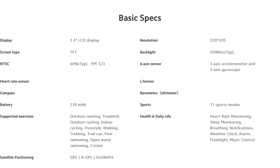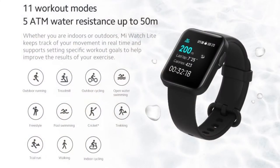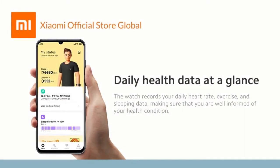There's a lot of jargon information about this, because again, this is just a simple unboxing and a simple product review. Now when it comes to the sensor, it has 6-axis, which means it has a 3-axis accelerometer, and then a 3-axis gyroscope. And then it has the barometer, which is the altimeter. It supports 11 sport modes. And then when it comes to health and daily life, it supports heart rate monitoring, sleep monitoring, breathing, notification, weather, clock, alarm, flashlight, and you have actually a music control. Heart rate sensor as well, and then a built-in compass.